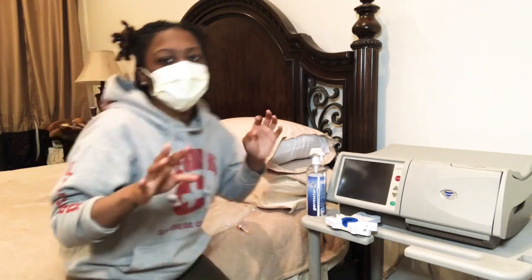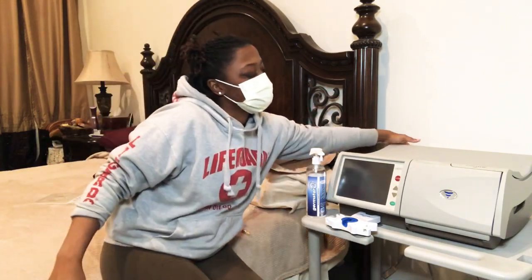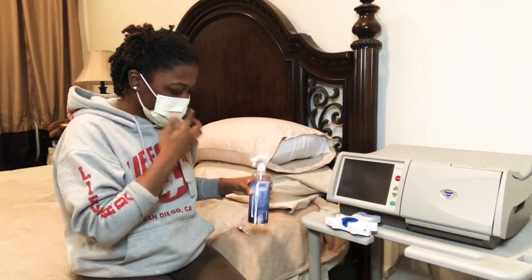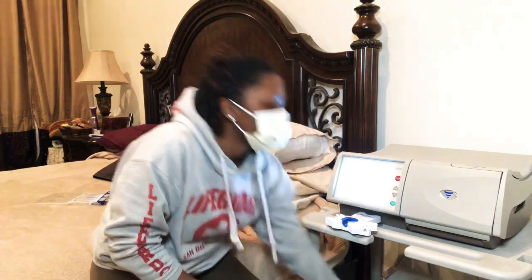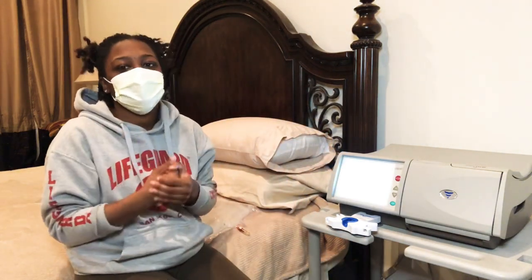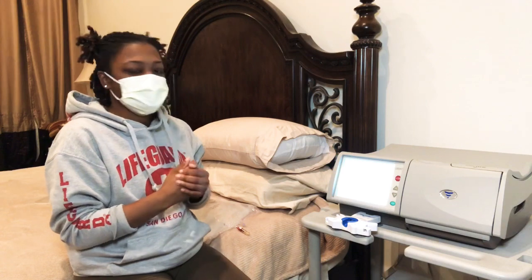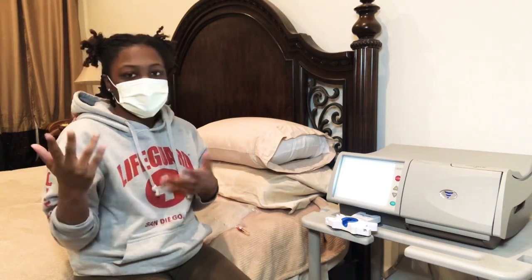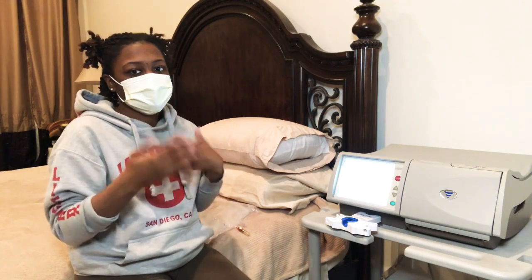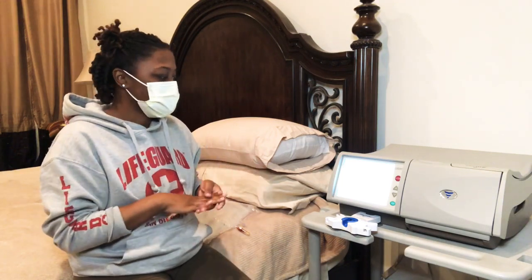So first thing you want to do is go ahead and turn on your machine. There's a power button down in the back. Typically it takes about 20 minutes to set up. There's a lot of waiting time. There's a lot of downtime. But you guys will see that, and I'll speed it up so you guys aren't just waiting there.